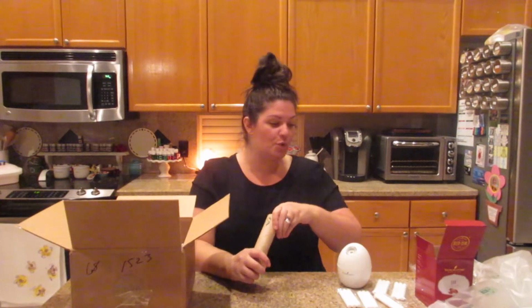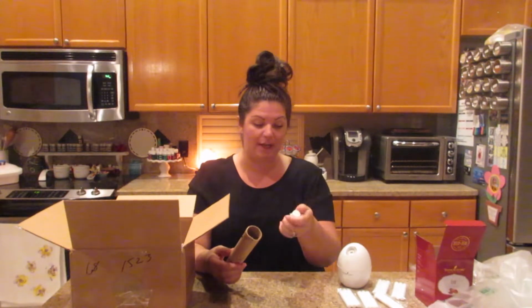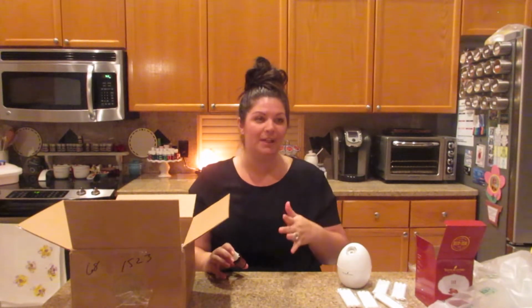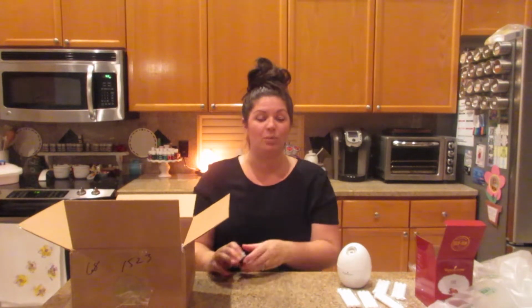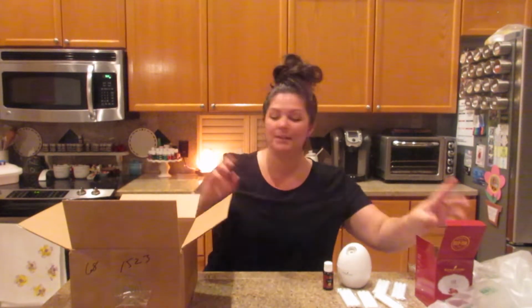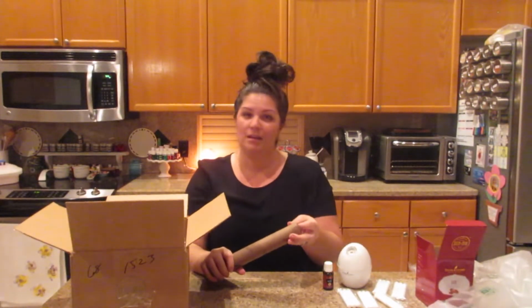Okay, so that's the new thing that I got this month, and I'm really excited to try it out. What is that, Will? Thieves. Once August and September hit, it's go time with the thieves. So I got another bottle of thieves because you cannot ever have too much thieves on hand.